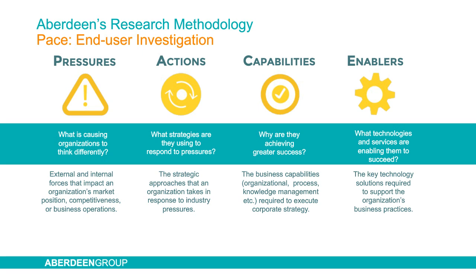Then lastly, we have the E for enablers, which can be any type of technology. Things like ERP, business management solutions, accounting solutions. Same type of question we ask: have you currently implemented something? Do you plan to implement something? Or do you have no plans to implement something?